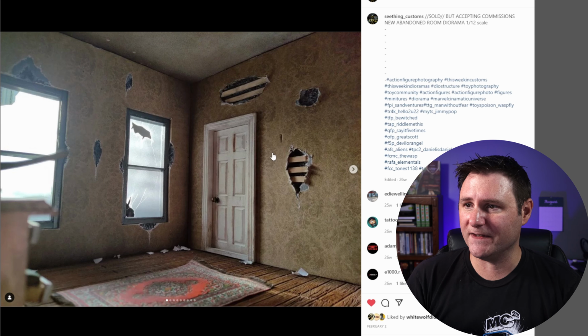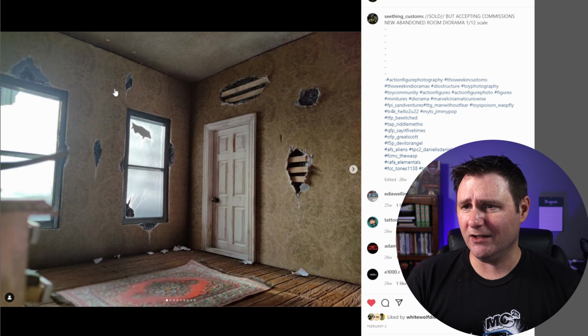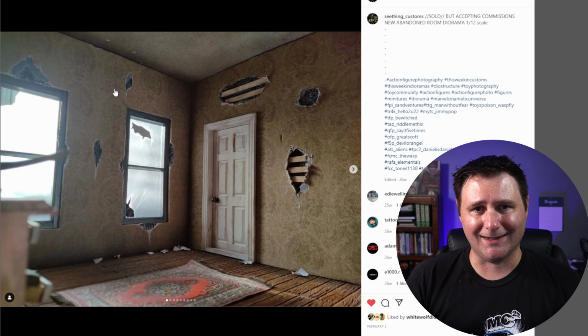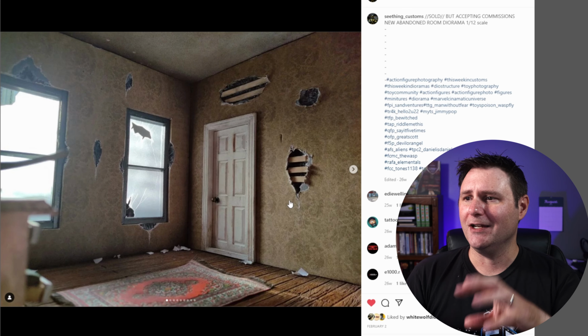This is a 1/12 scale diorama, kind of an apartment complex room. We've got, maybe we don't want to rent this out. It needs a little bit of work, but you did a great job with it. I love the wallpaper. It really looks good. It looks old and nasty.